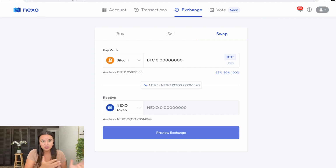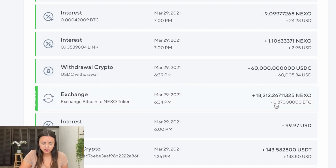So I had actually paid obviously the fees to move my USDC into the NEXO account, and I was a little bit frustrated, but I should have looked ahead of time to see if that was an option. I just assumed it was going to be an option, but that was not the case. So what I ended up doing was purchasing NEXO with my Bitcoin that I had in the account. So you can see my first transaction here, I spent 0.87 Bitcoin and I received just over 18,000 NEXO tokens.